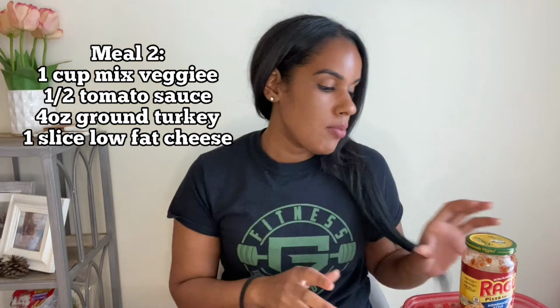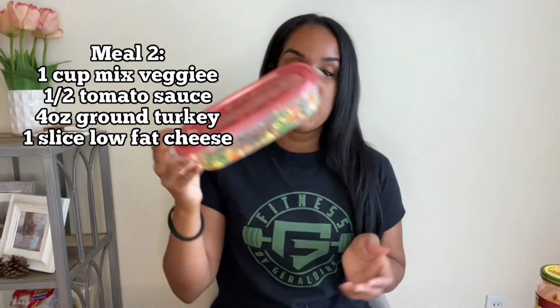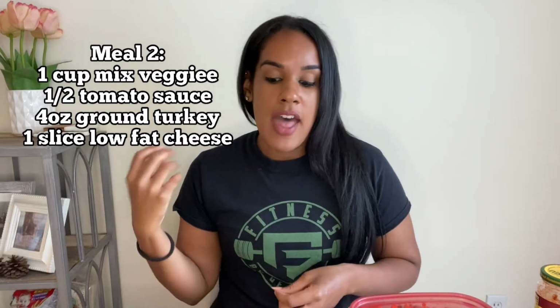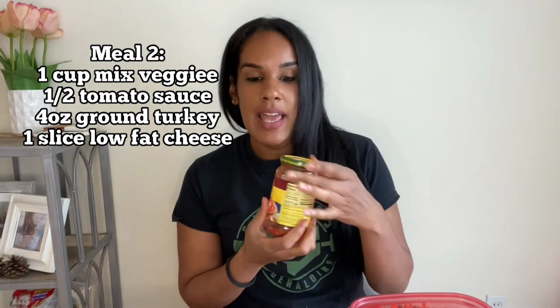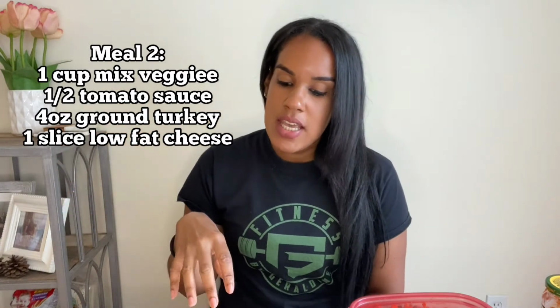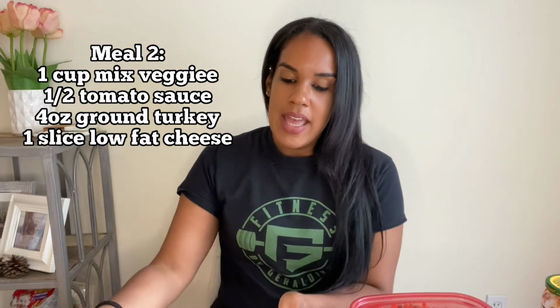So what I did for meal number 2, I did frozen mixed veggies, which you could just grab from the frozen section in the supermarket, which I already had made, which I didn't show. I just steamed the vegetables. You can put it in the microwave or you can just steam it in a pot. And then on top of that, I put tomato sauce. This is a low carb one, only 5 grams of carbs. On top of that is the ground turkey I was making earlier. And on top of that, I put 1 slice of cheese. This one is I think the lowest fat one. And this is the final product.